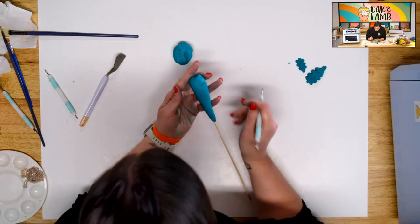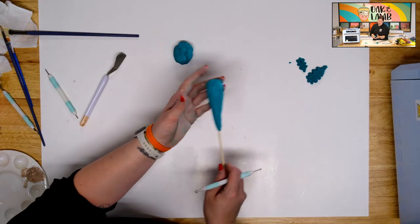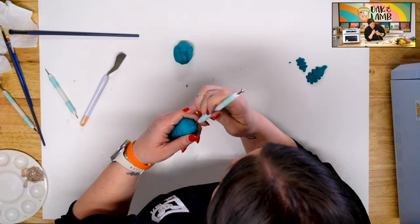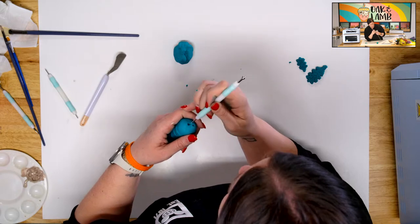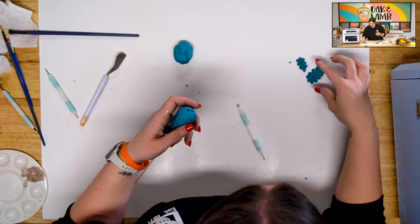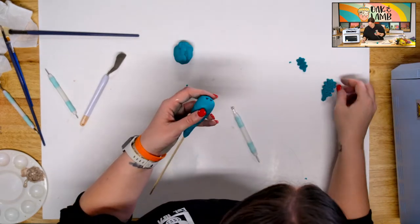Okay, so you get the idea with that. I did it on both sides, but it doesn't really matter. I also then went at the top and put two holes where my leaves are going to go down in. These are the dried ones, so you get the idea. You'll just push it down in there and glue it.